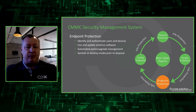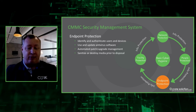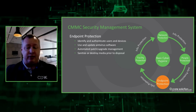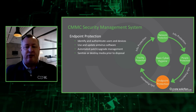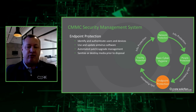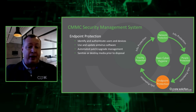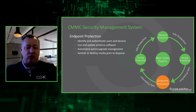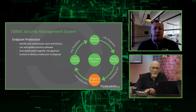The last piece that we talk about here with endpoint security is what happens when it's time to stop using that device. How do you sanitize and/or destroy the media that the data is stored on prior to disposing of it? And you also have to think about, even if we're going to reassign this device to another user, what's the process for cleaning it in such a way that data can't be recovered? And always, destruction of old devices is probably preferred so that they cannot be reused when they've exceeded their useful lifespan for your company.